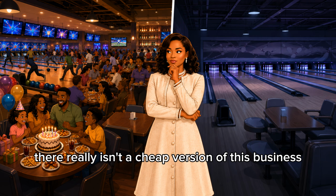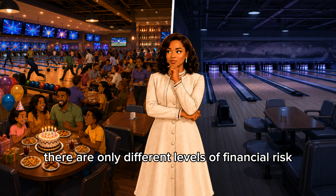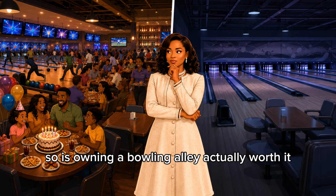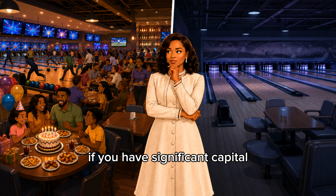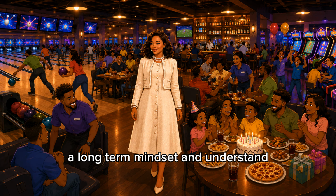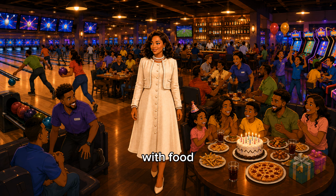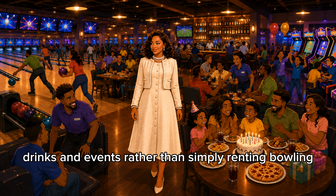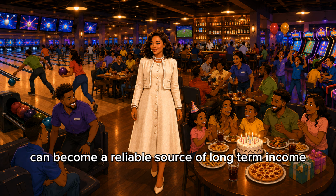There really isn't a cheap version of this business. There are only different levels of financial risk. So, is owning a bowling alley actually worth it? The answer depends entirely on the owner. If you have significant capital, a long-term mindset, and understand that you're really operating an entertainment venue with food, drinks, and events, rather than simply renting bowling lanes, this business can become a reliable source of long-term income.